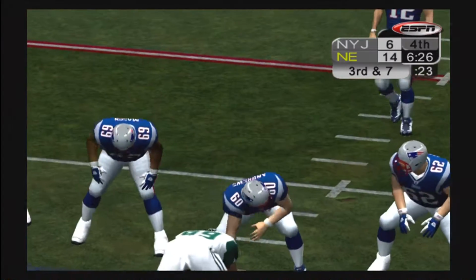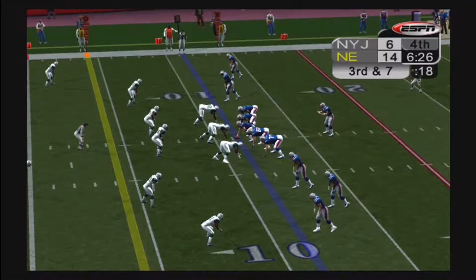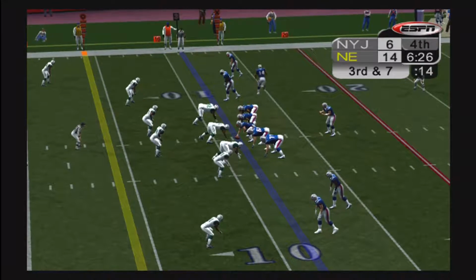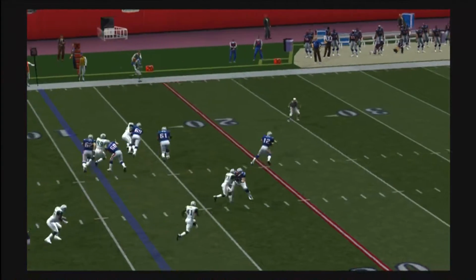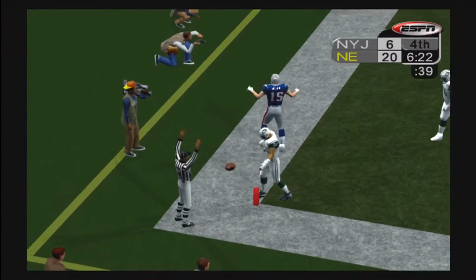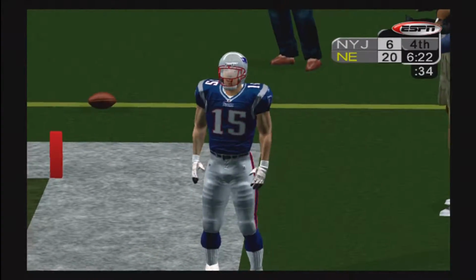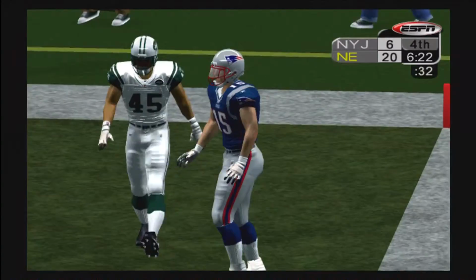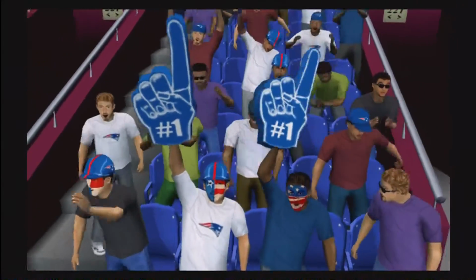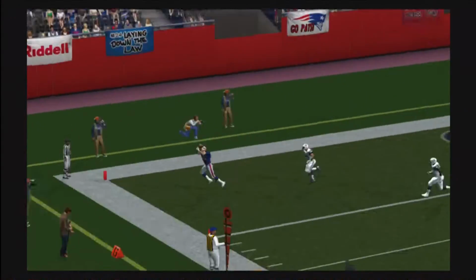Third and 7. Ball at the 11. Well, Dan, we got an empty backfield, 5 receivers, and the defense is in their dime. Let's watch. Brady rifles this one to the end zone, and it's caught for the score. Tom Brady throws right past the coverage and into his receiver's hands.